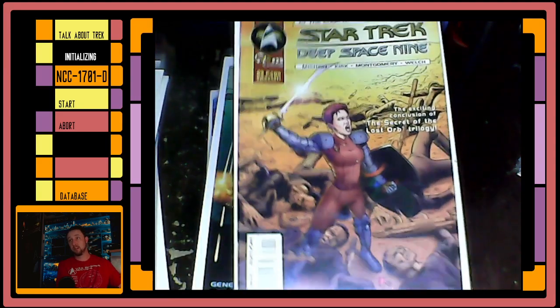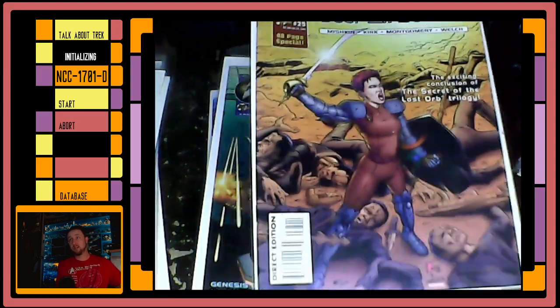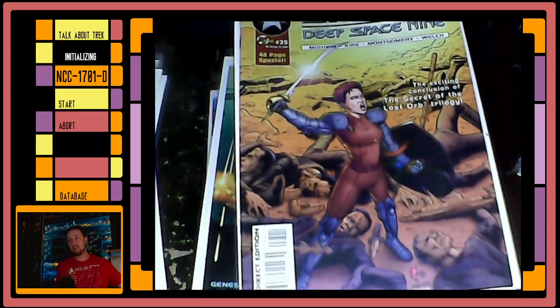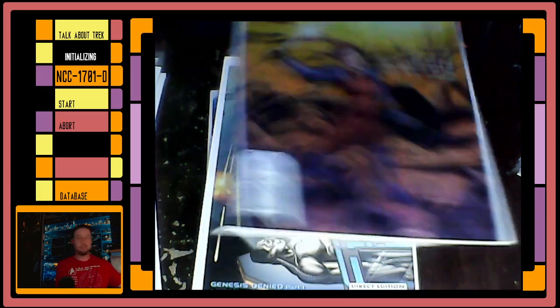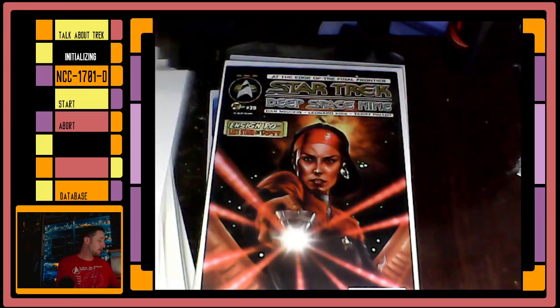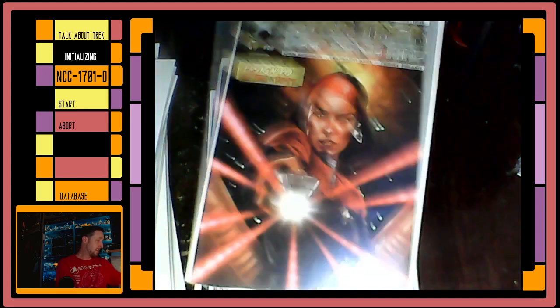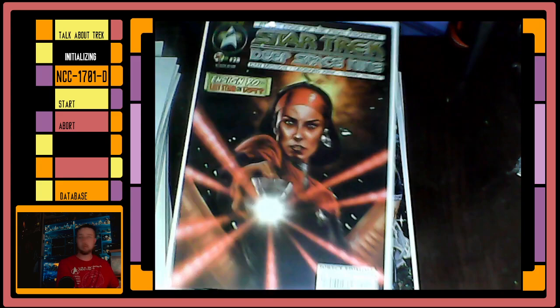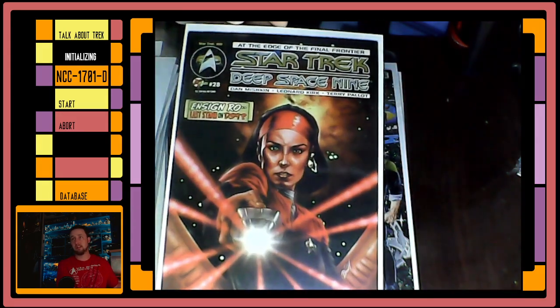The conclusion, look at Kira, battle armor and a sword, screaming in a field of dead Cardassians. Like what? That sounds cool. That's going to be good. Then it just continues on, and we've got 26, and then the last one I think of that series here is 28. Ensign Rowe, Last Stand on DS9.